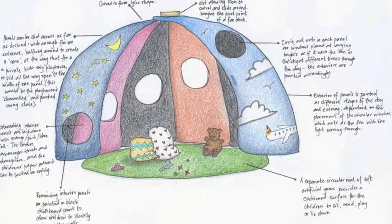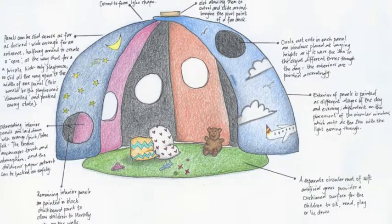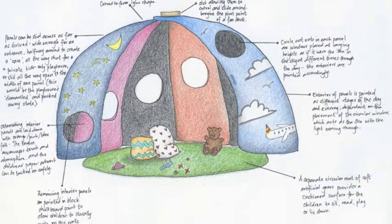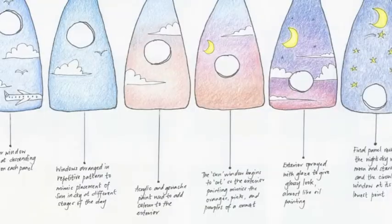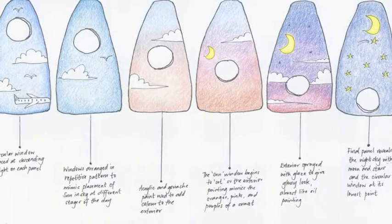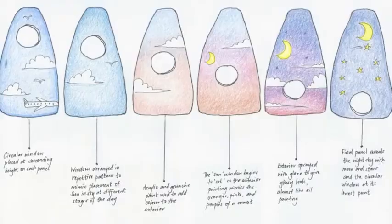The windows occur in a repetitive pattern. There is one circle window on each panel. The first panel's window is at its highest point, closest to the central disc, holding all the panels together. Then the windows get progressively lower until the last panel has a window right at its base. This downward diagonal line plays a part in the exterior decoration. The exteriors are painted to look like the day and evening sky. Just what stage of the day or evening is determined by where the window is on the panel. The window letting light into the playhouse effectively acts as the sun in the sky.